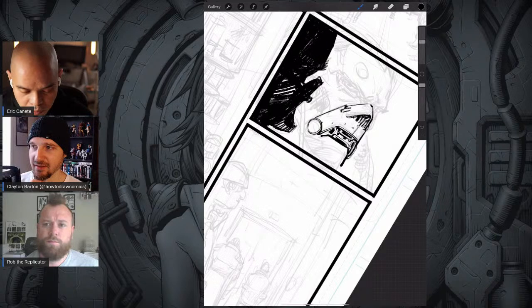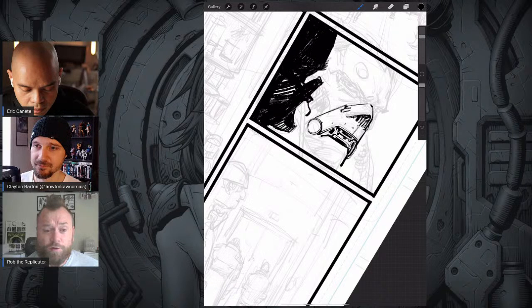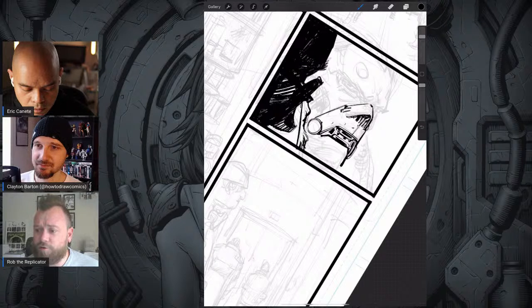Your layouts are actually really good too. I know I only saw versions of them, but I could tell the way it was laid out looks really interesting.